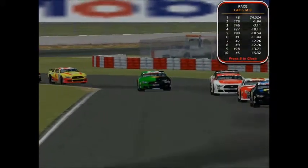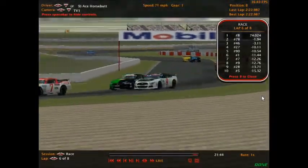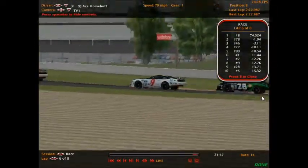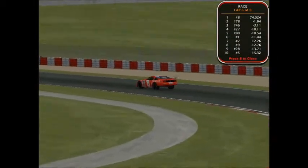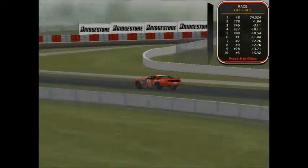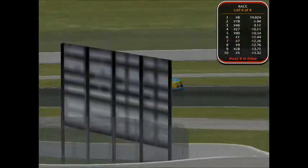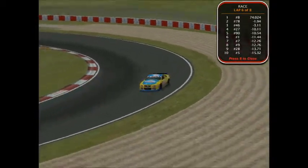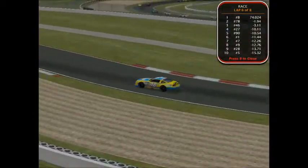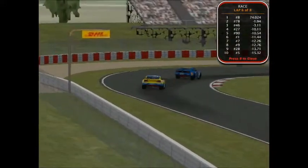You see the 28, Turd Ferguson, is trying to pass the 9, Ace Horsebutt. This will be for P8. Nope, just can't get under the 9. Not yet. Leroy Jones has pulled away a little bit from the 2 challengers of Connor Thunder and Daryl Emma. Emma's streak is going to be coming to an end if he can't close in as he goes way wide in this turn. He's going to lose ground to Connor Thunder. And that might seal the deal for the 8.